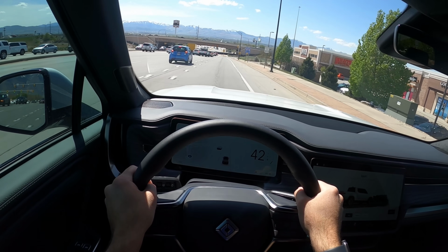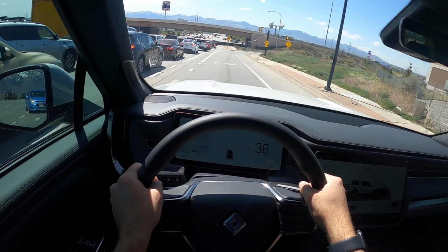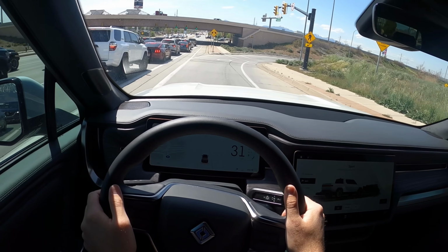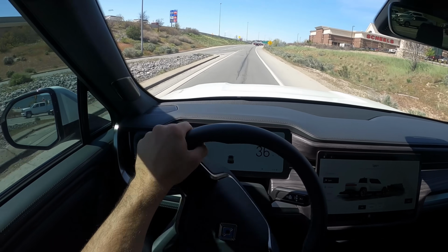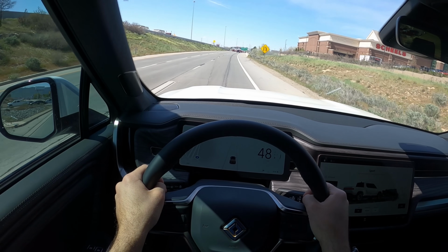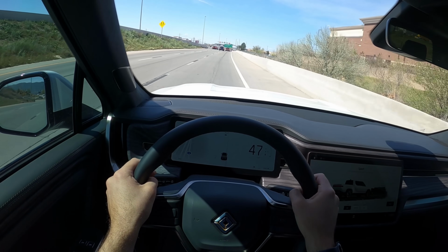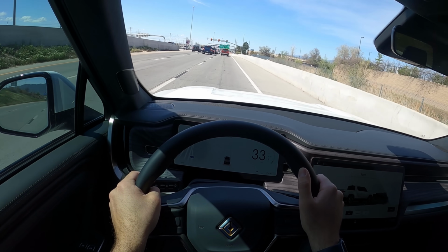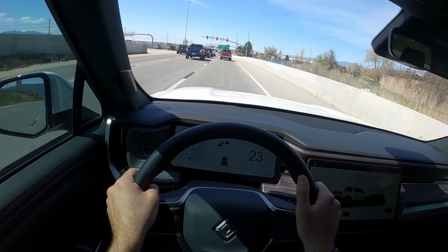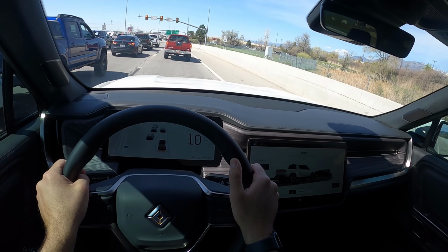So that's just partially on. Pretty good, pretty good. We'll see how it does going around this corner here. Ooh, interesting. It kind of felt like it was hopping a little bit. I wasn't going around the corner super aggressively or anything like that. But you can definitely tell that it's really stiff in this lowest ride height setting.